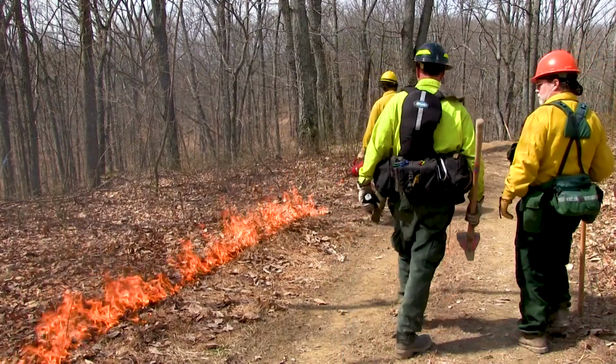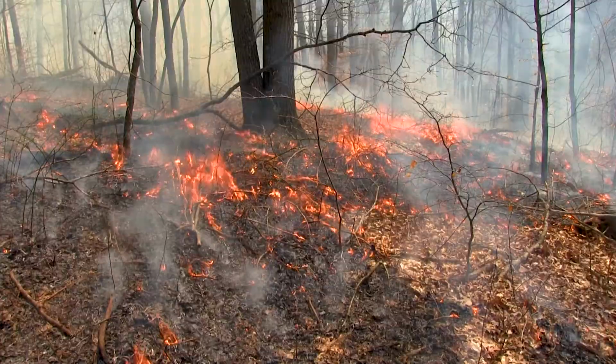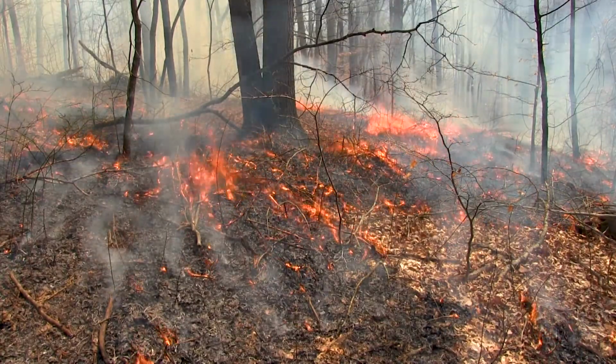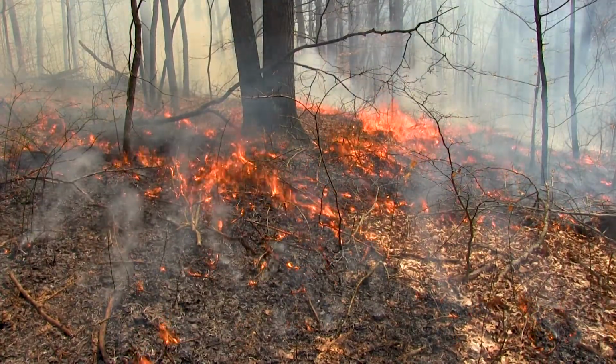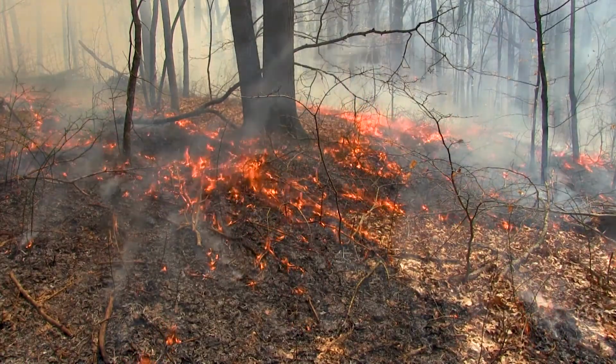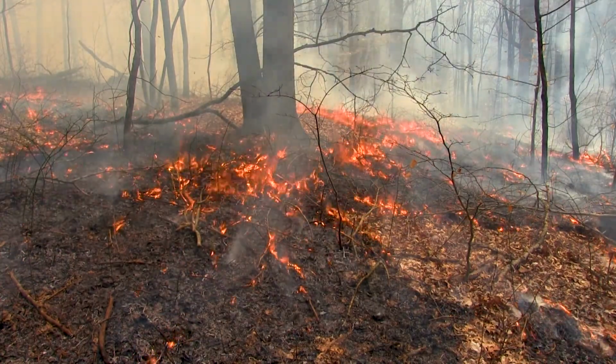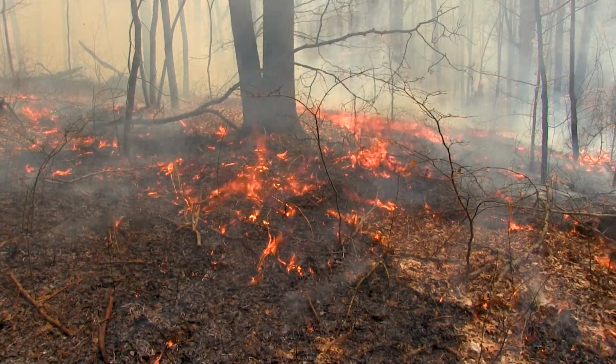Prescribed fire can be used in conjunction with clear cutting and shelterwood systems to help us regenerate species like oak and hickory. Oak and hickory can actually tolerate prescribed burning by resprouting from the root systems once their tops have been killed by fire, providing an advantage over other species that don't do so well in the fire disturbance environment.